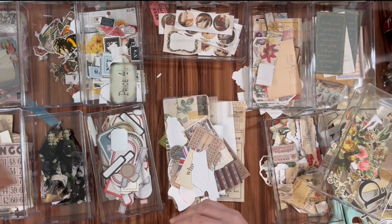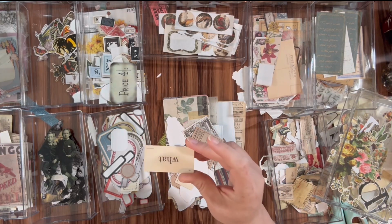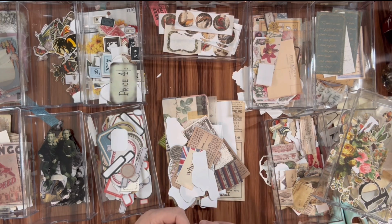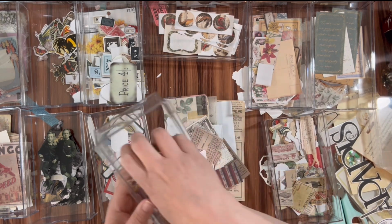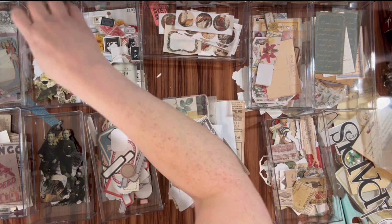Stickers. So I do separate my Tim Holtz stuff when it comes to certain things. I like to keep a lot of my Tim Holtz stuff together. My itty bitties are all together. And I'm really debating about moving this to get more space and putting the bugs and butterflies with the flowers. They all kind of go together, right?